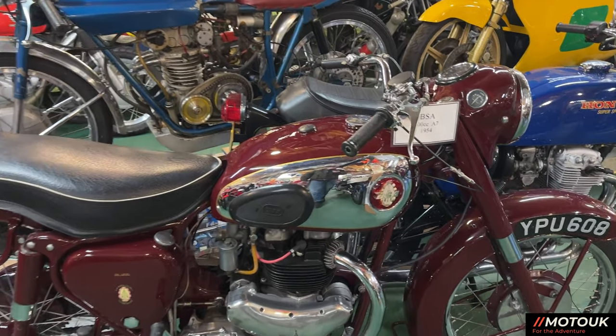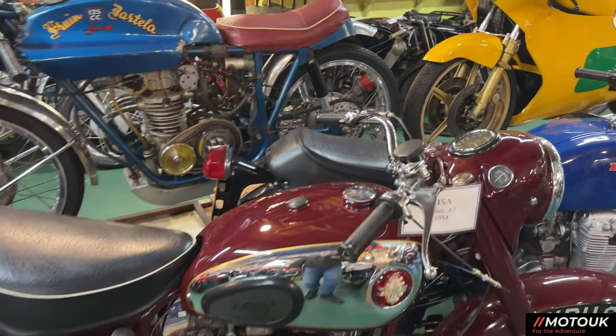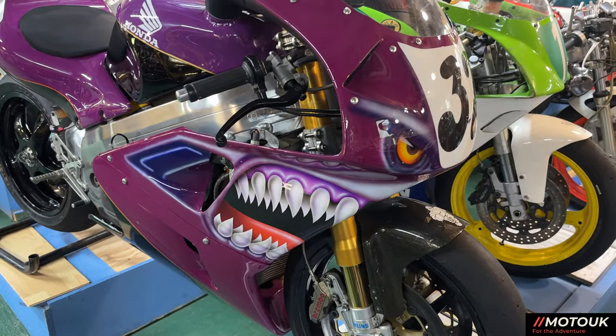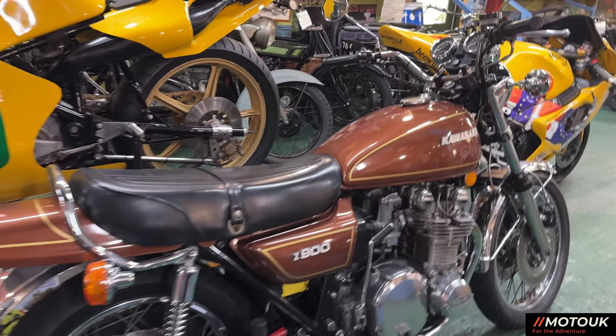SA 500cc A7. 1954. Wow. On the Honda Super Sport. 1921. Z900. True classic, that. Really nice.